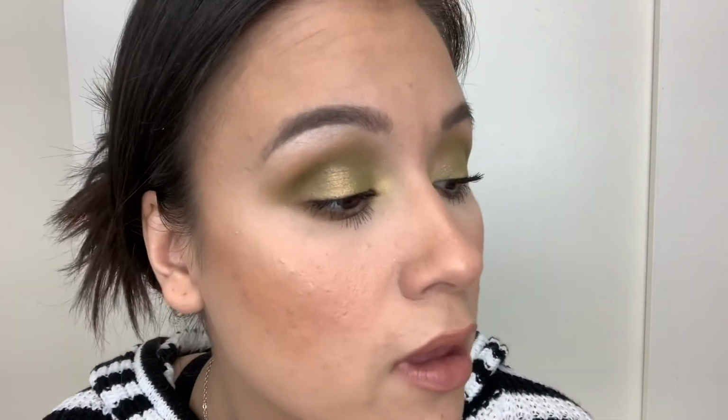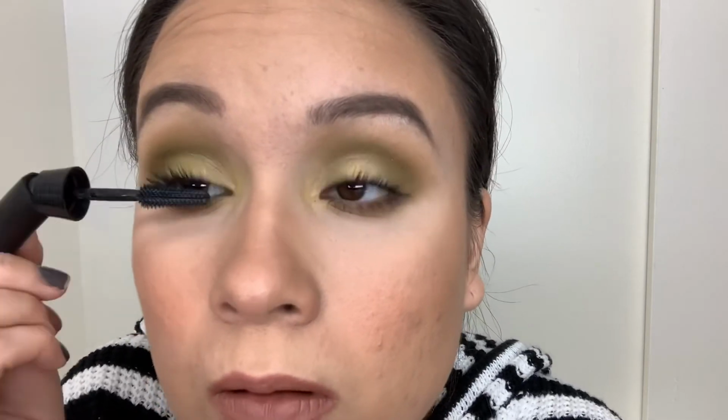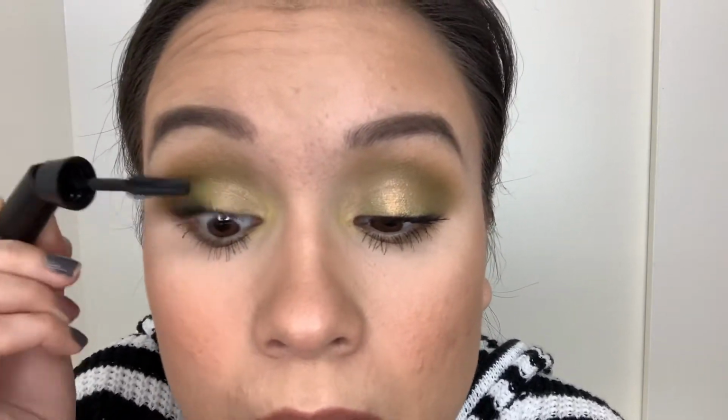I'm gonna go back and add a second coat so that way you can see what it looks like with a second coat. I'm just gonna add a second coat to this eye. And when I say second coat, I mean go over it a second time with one dip. I'm not dipping in and going and dipping in and going. I'm going over it multiple times, but it's just with one dip.